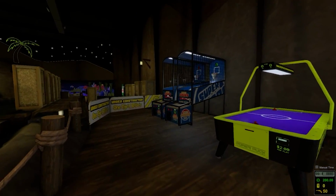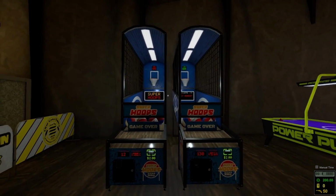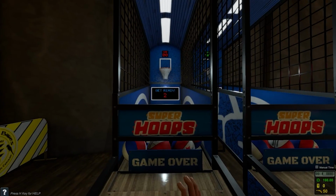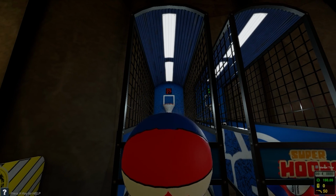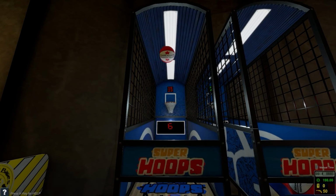Let's start with something simple, shall we? Super Hoops is a type of basketball arcade game that I see in virtually every arcade that I visit. Sometimes the backboards move around to try and give you some more of a challenge, but otherwise the idea seems to be exactly the same no matter the machine. Best either a high score or a friend by sinking the most shots in a limited amount of time.